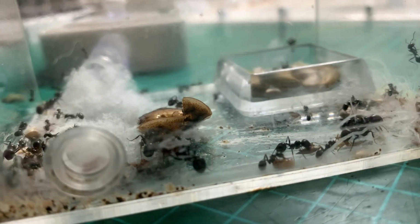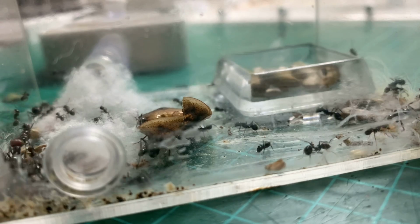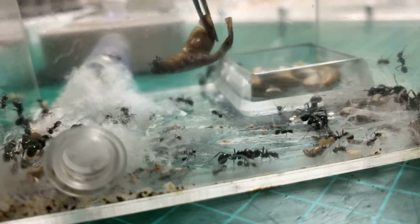And I'm not saying teenage boys do this, but those white streaks that you see across the acrylic, that's poop. Now, I'm not saying teenage boys poop in their room. Maybe some do. I don't know. I never did when I was a teenage boy, but maybe.